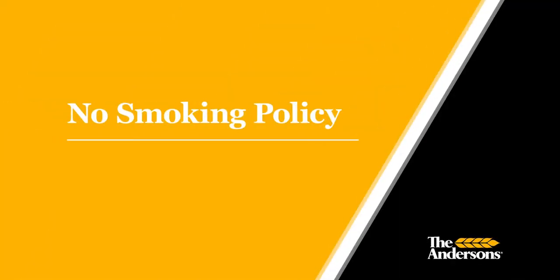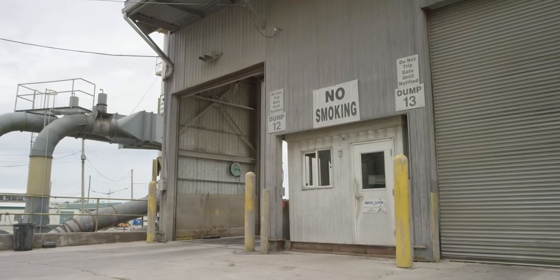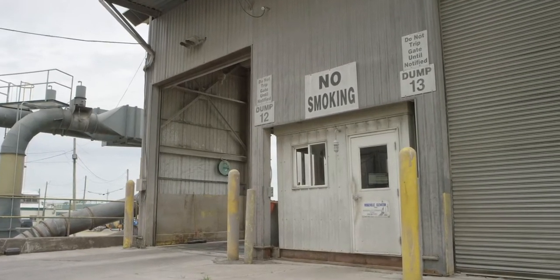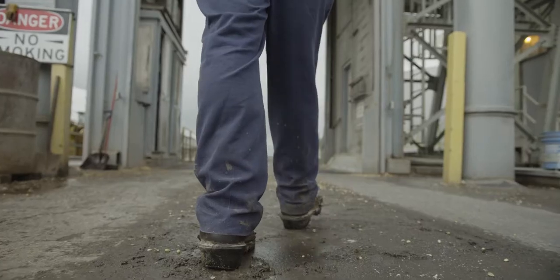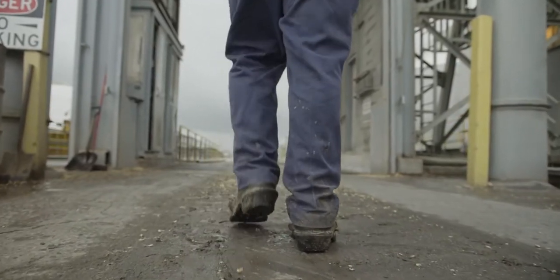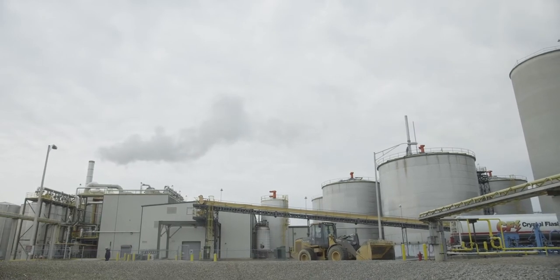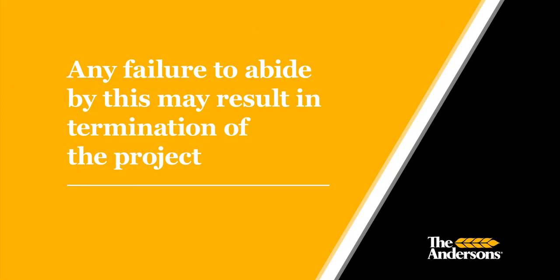The Andersons no smoking policy is meant to eliminate the possibility of fire and dust explosions occurring from unlawful smoking in restricted areas. It is also intended to help minimize the negative health effects associated with environmental tobacco smoke. Smoking is not allowed at any of the Andersons ethanol locations. If smoking is allowed in other Andersons facilities, these areas will be communicated to you by the facility representative. Any failure to abide by this may result in termination of the project.